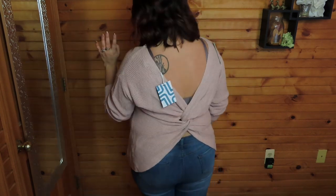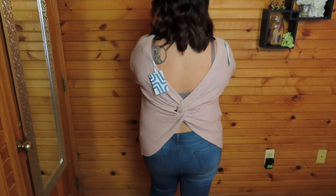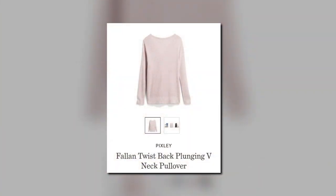I think it looks good with my shorter hair. You can see my tattoo. Yeah, what do you guys think of this one? I really like the color. Would you guys wear this with a white cami under it or a black cami? What do you guys think?